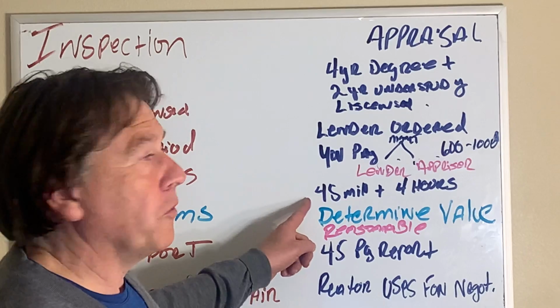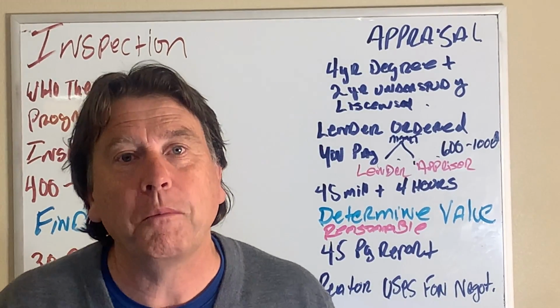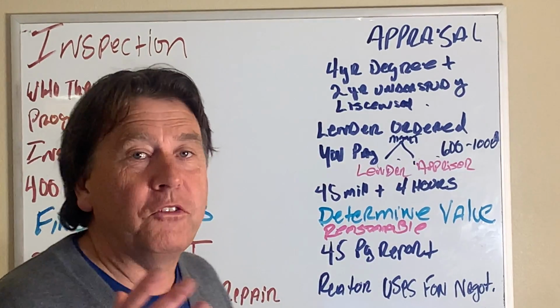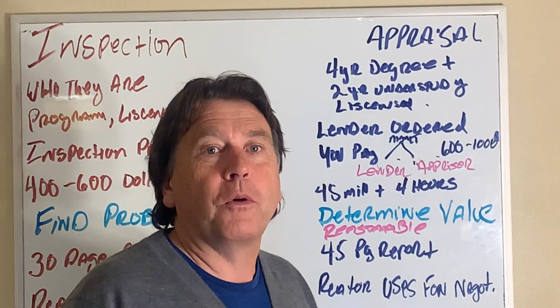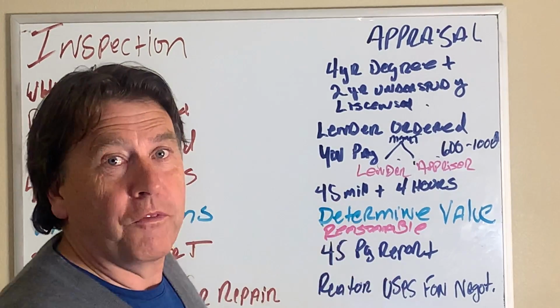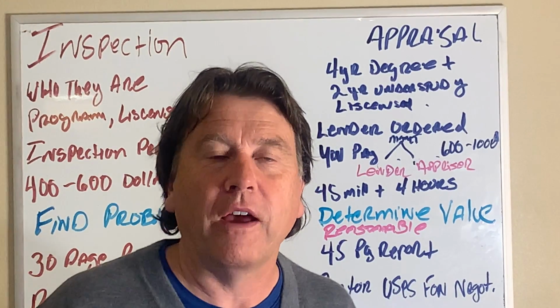When the appraiser schedules the time, he'll usually meet your realtor there, because your realtor may give him some information about comparable homes that have sold recently, or special things that have happened to the home, special improvements or things like that that the appraiser may not know about. The appraiser will spend only about 45 minutes at the house. They'll walk the house and take pictures and measurements of the entire house.